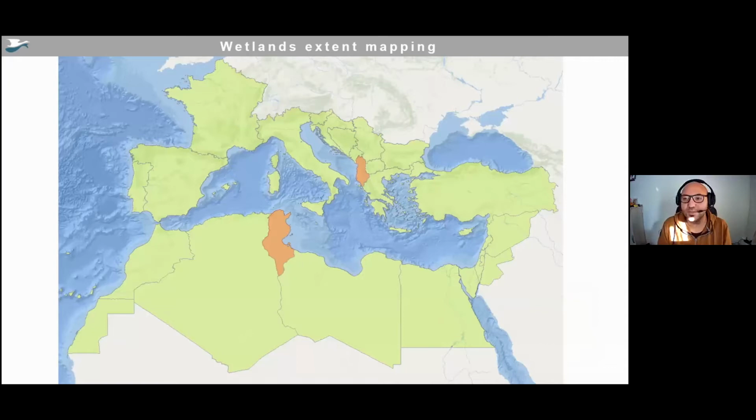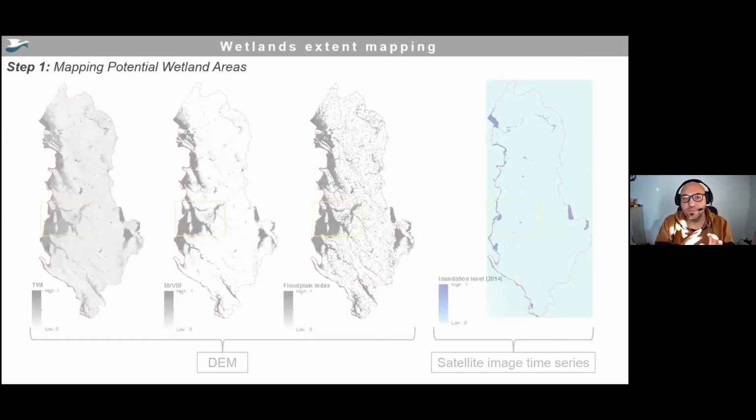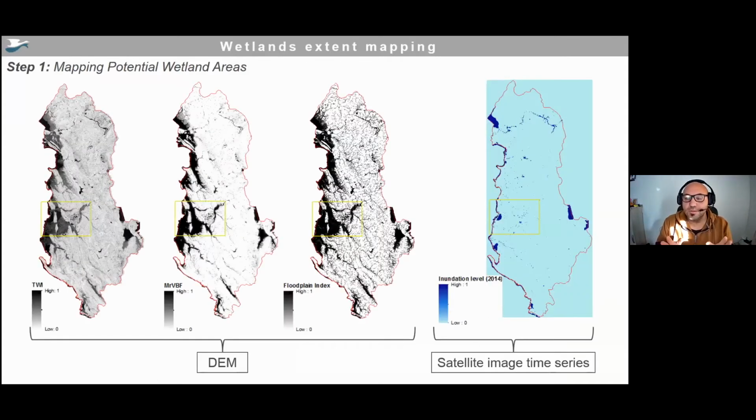So we have tested this approach on two different countries, Albania and Tunisia. These countries have been used as pilot countries in the Mediterranean basin to develop, validate, but also implement this approach for wetland extent mapping based on Earth observation. So the first step is to map potential wetlands area.